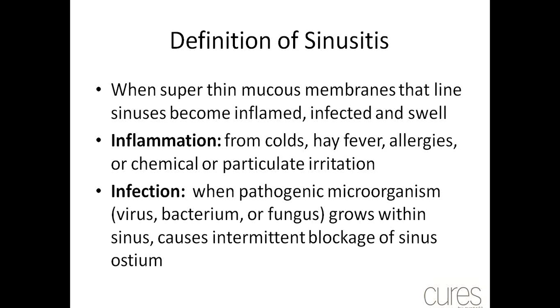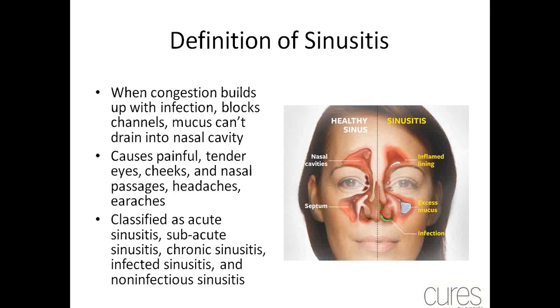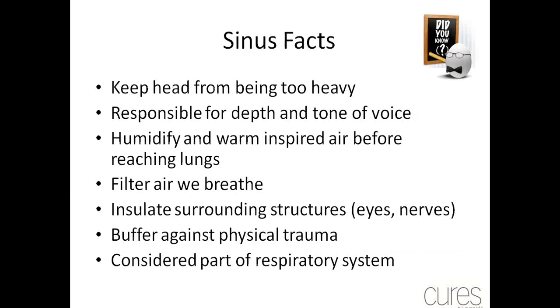I hear it so many times when people talk about sinus infections that it lasts for a month, it lasts for 2 months, and you know that there's really no other infection, even something like the flu, that is going to linger for that long. When the congestion builds up with infection, it blocks the channel, so the mucus can't drain into the nasal cavity. This provides a perfect breeding ground for bacteria and viruses. It causes painful, tender eyes, cheeks, and nasal passages, headaches, earaches, anything like that can be caused from these infections and blockages. And sinusitis can be classified as acute sinusitis, subacute sinusitis, chronic sinusitis, infected sinusitis, and non-infectious sinusitis.